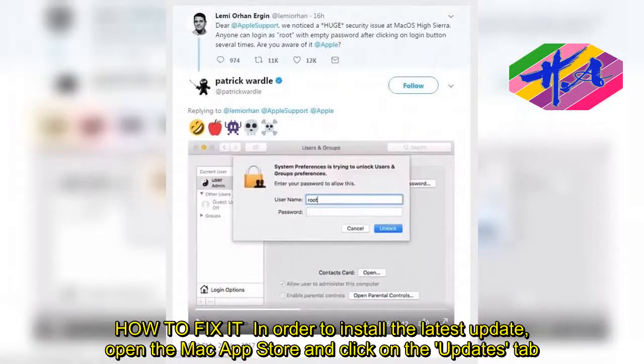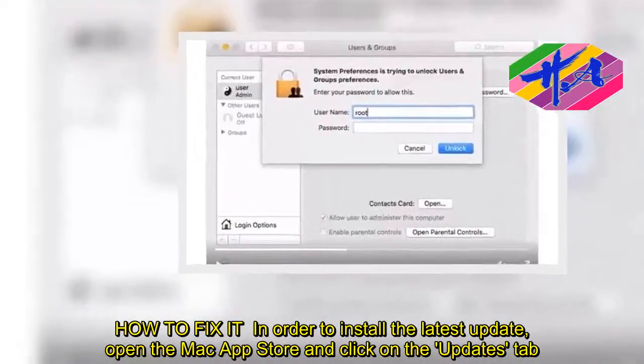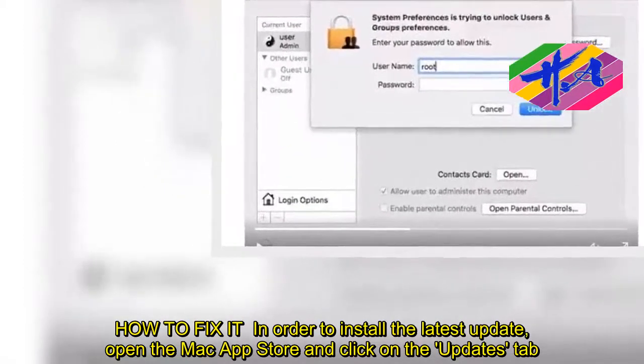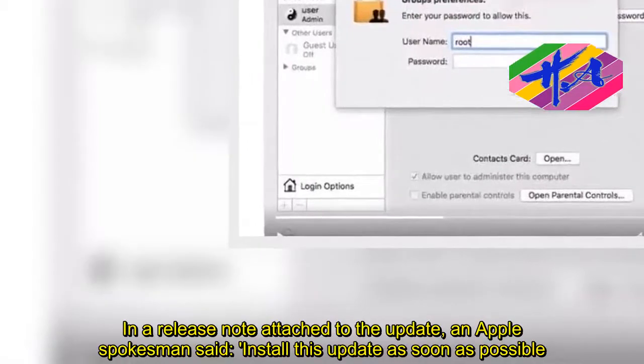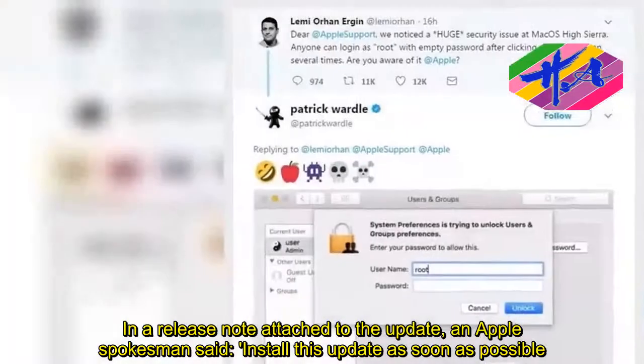How to fix it: in order to install the latest update, open the Mac App Store and click on the Updates tab. In a release note attached to the update, an Apple spokesman said, "Install this update as soon as possible."